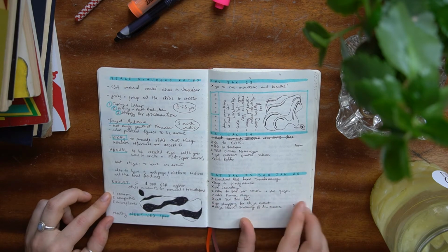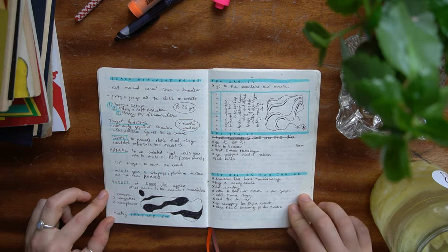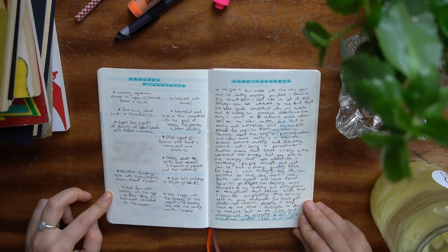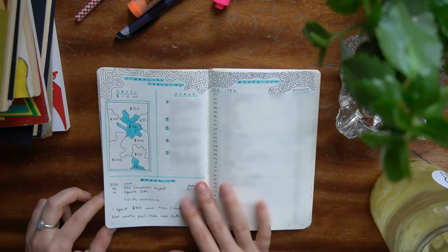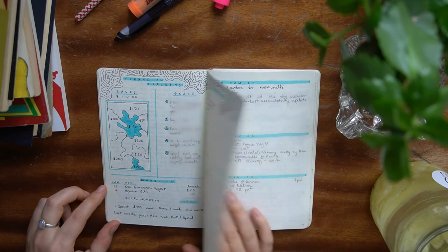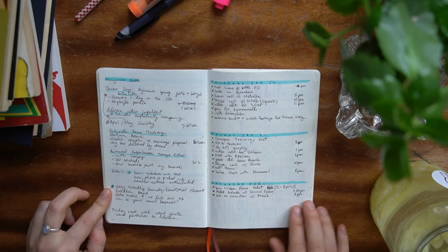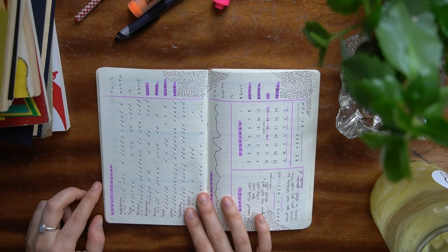And I just have notes. And then sometimes I do highlights. Either I do daily highlights or monthly highlights. Some journaling. Here I have some financial tracking going on. So I was trying to save up $1,000 here, which I did not do, but it was fun to draw that little puzzle. So that's January. January was in blue. And then February, I moved to purple.